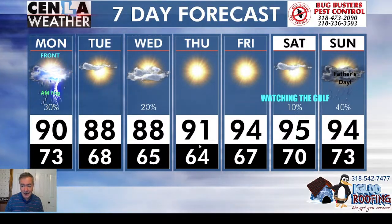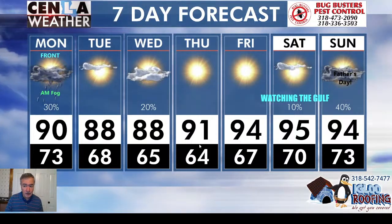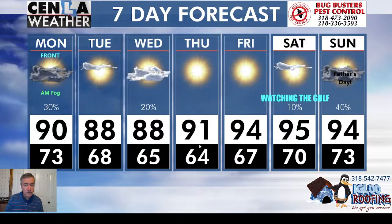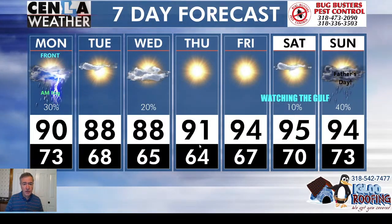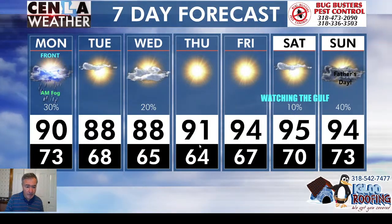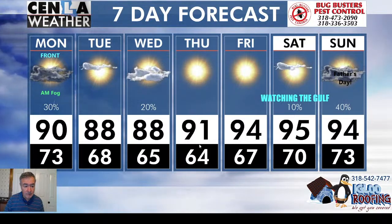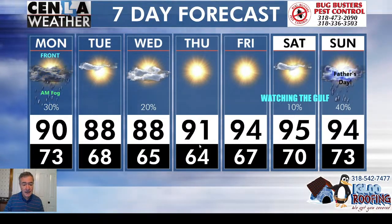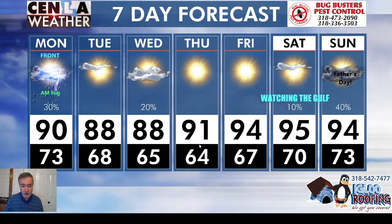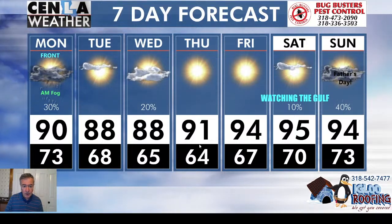The weekend heading into Father's Day, we've got a front. There's our June front coming in there for you on Monday. A little fog early, and I put about a 1 in 3 shot of a shower or a thunderstorm with that. Tuesday, with the stronger frontal passage, I've cleaned out the rain chances, and look at the temperatures, 68 and 65 for Wednesday. A little disturbance maybe coming aloft, a little bit unsettled there, so I did throw in 20% back into Wednesday with a little increase in clouds.